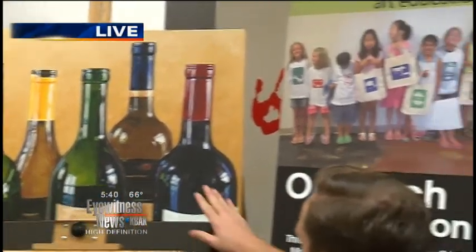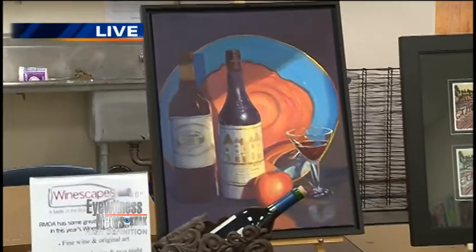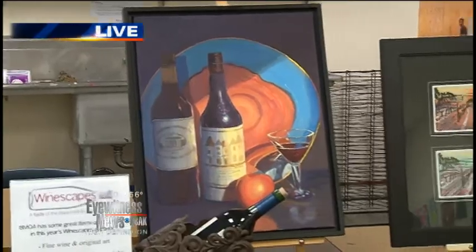So all these behind us right here, these will be items that'll be up? Okay. These are going to be up for auction. And all of the money we get from the auction will go straight to art education.